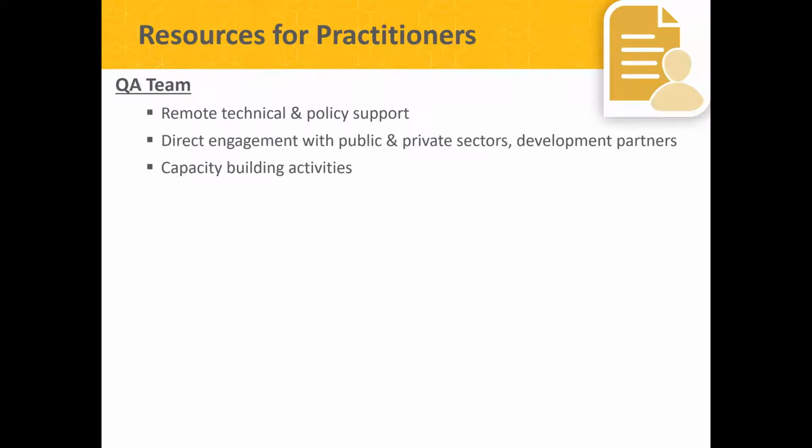Going forward, we're looking to bring on some new people on our team, likely some Africa-based consultants who will be able to help us with this direct engagement instead of flying people from our team all over the place trying to keep up. And then we have our capacity building activities. So this webinar series, we also plan to have further training workshops that will invite World Bank group people to those as well.